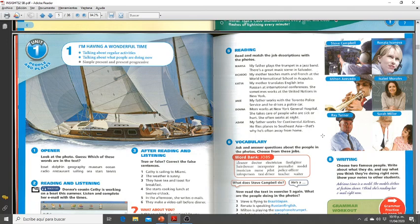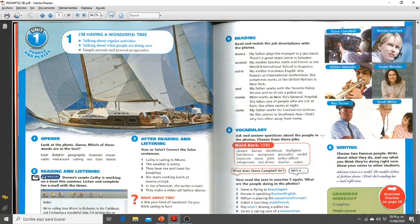My father works for Continental Airlines. He flies planes to Southeast Asia. That's why he's often away from home. Who's Adam's father? Steve Campbell. Excellent. Now we have the vocabulary.